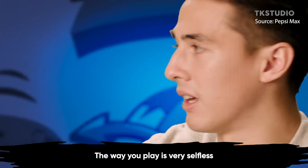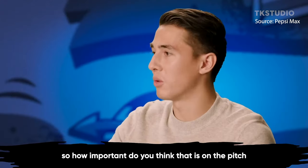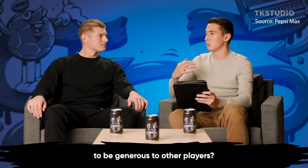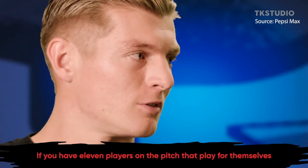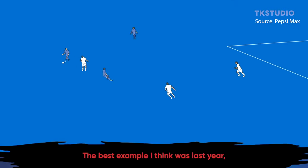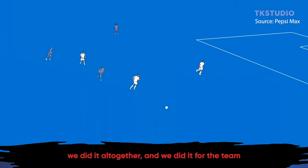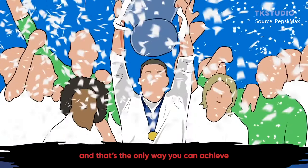The way you play is very selfless. You like to give to other people, right? So how important do you think that is on the pitch, to be generous to other players? If you have 11 players on the pitch that play for their self, it's impossible to win. The best example, I think, was last year. We did it all together. Yeah. Everybody did it for the team. Yeah. And that's the only way you can achieve.